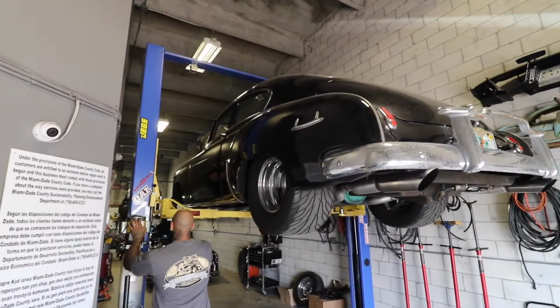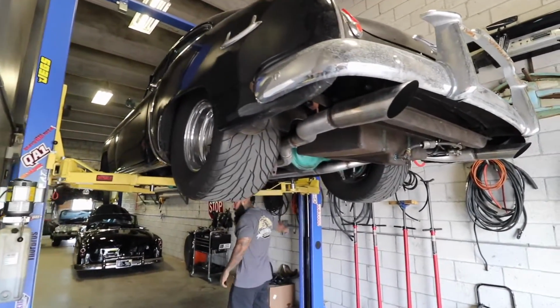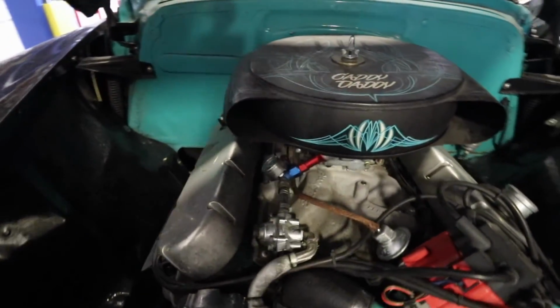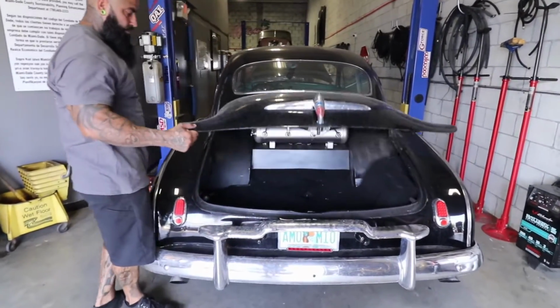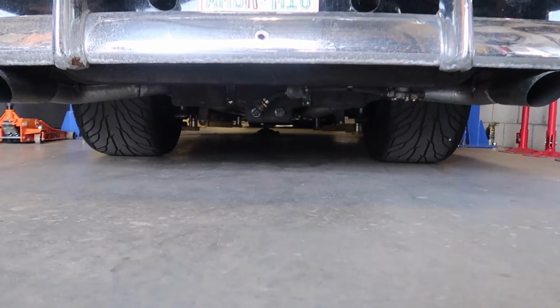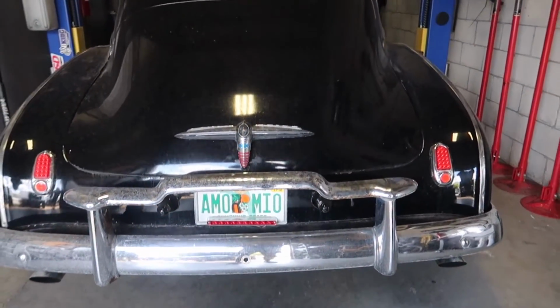This is a 50 Chevy Fleetline. It's got a 500 Cadillac big block in it. This one I also did the full air ride on, basic air ride. We did the full 3-inch pipe all the way back. This is more of a cruiser, even though it looks like a race car. It's loud, it's fast.